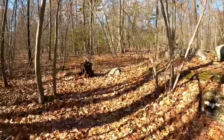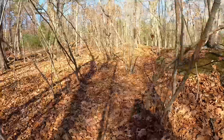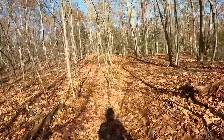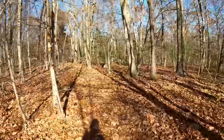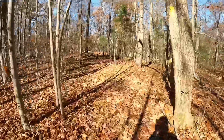The trail is getting really difficult to follow right now because the leaves on the ground, for it being late fall, are making it difficult to see where the actual trail is. So I'm just following the yellow markers, but it's hard to actually see where the trail is versus the rest of these woods.